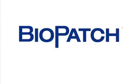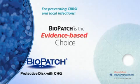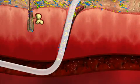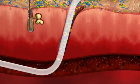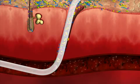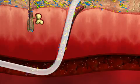Your hospital or organization has decided to adopt BIOPATCH Protective Disc as an essential component in its protocols for use around percutaneous devices such as central line catheters. BIOPATCH is intended to reduce the incidence of catheter-related bloodstream infections, local infections, and skin colonization of microorganisms commonly related to CRBSI in patients with central venous or arterial catheters. This program is designed to demonstrate how and when to use BIOPATCH.